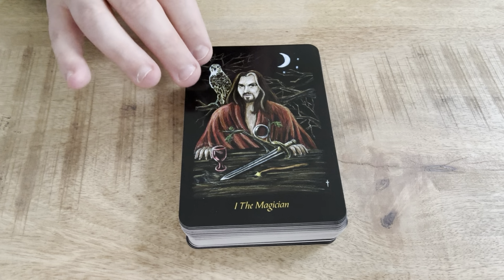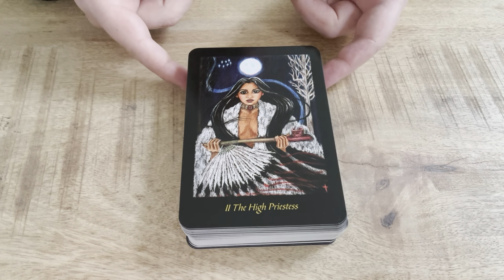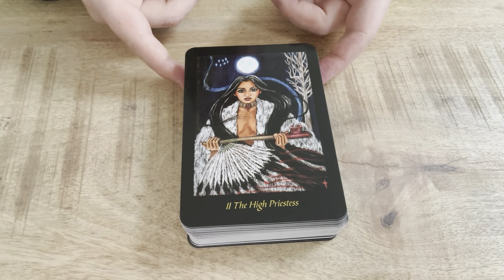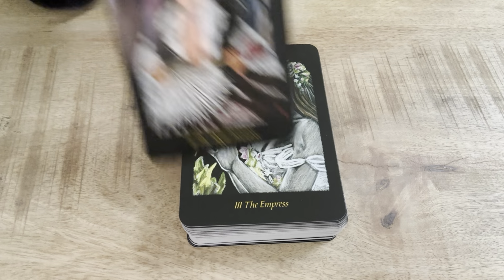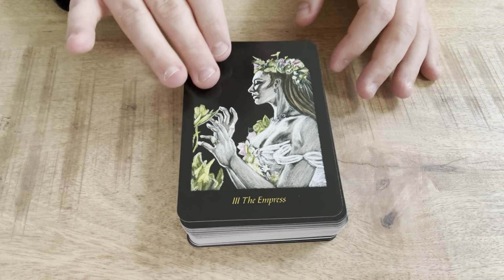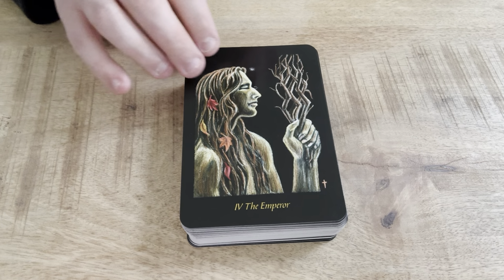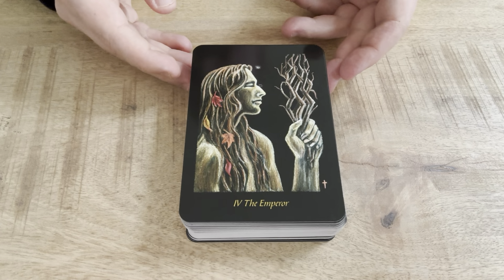Everything just has this really cool nocturnal vibe to it. And then the guidebook gives you great tips and resources on how to read. I just wish that the varnish quality could have been a bit better. But, you know, it's cool. It's really cool. And this is the kind of fairy deck that I wanted and needed, but never got.